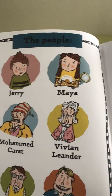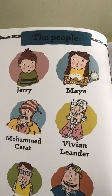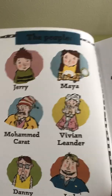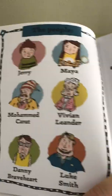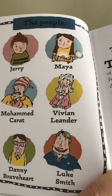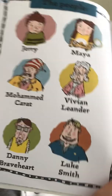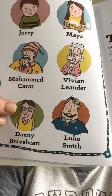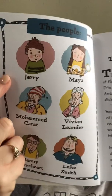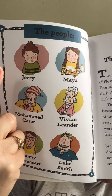Here are the people. So there's Jerry and Maya. There's someone named Mohammed Carrot, and that kind of carat, C-A-R-A-T, is a way that they determine the size of diamonds. So I wonder if his name is a hint. There is someone named Vivian Leander, Danny Braveheart, and Luke Smith. So there's Danny, there's Luke, Vivian, and then of course Jerry and Maya at the top.